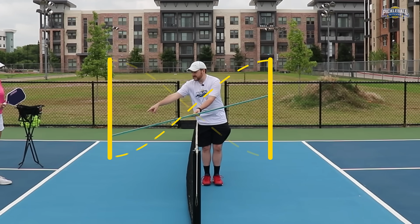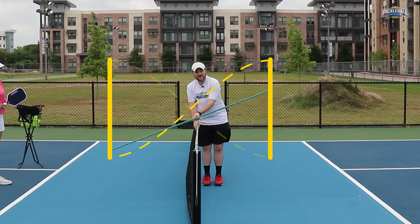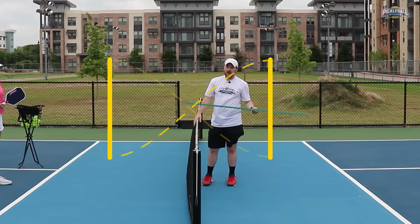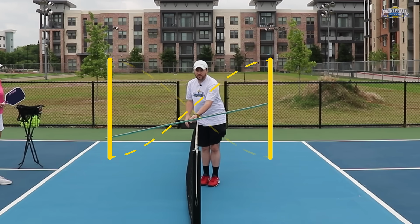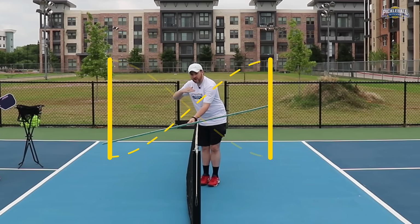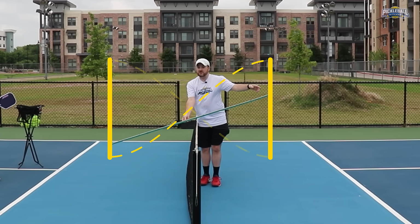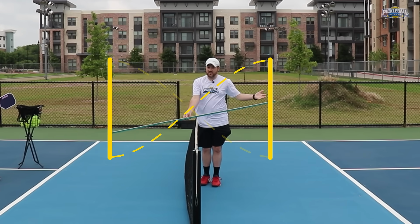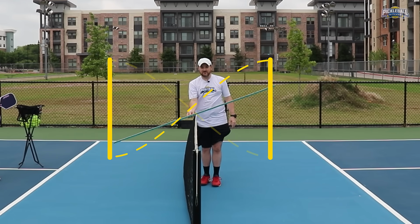If Linda were to hit a ball that's like this, it has to travel high in order to clear the net. When it comes to the drive and drop, the net is your absolute bestest friend in the whole wide world. Because if we do hit a drive that's low like this and kind of curves down, she is forced to hit the ball higher, which means she can't hit it hard, she can't hit it aggressively, and it allows us to come into the net. That's the key to understanding this.